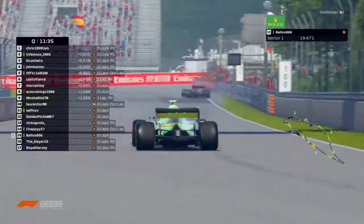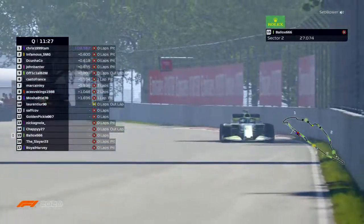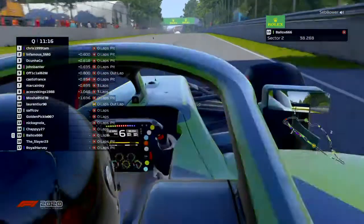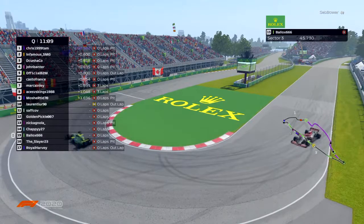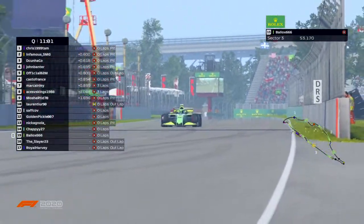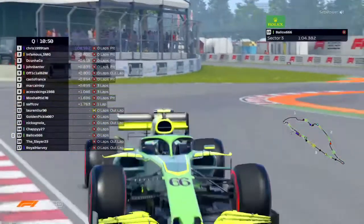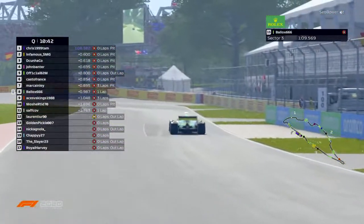This might be Bellox here. He is still in 15th, but will jump ahead, of course, as soon as he has set a time. Number 66 in his, what is it? Green and yellow livery. Coming towards the end of Sector 2 here, and then Sector 3 is more or less just full throttle as soon as he's out of the hairpin. Pedal to the metal for number 66. And here the last chicane, driven through quite cleanly, I would say, and in the end this is 8th time for Bellox.